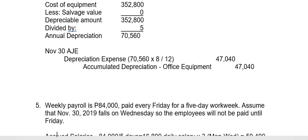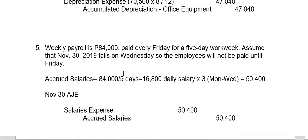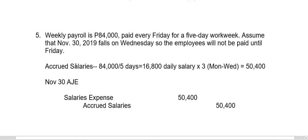47,040. Now, number 5, weekly payroll is 84,000 pesos, paid every Friday for a 5-day work week. Now, assume that November 30, 2019 falls on Wednesday, so the employees will not be paid until Friday. So, what happened here? Okay? So, si Glory Company daw, nagbabayad siya sa kanyang mga empleyado ng kanilang salaries every Friday. So, every week, particularly every Friday of the week.